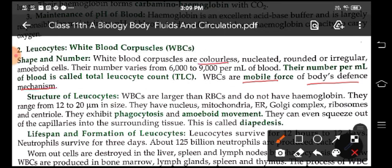They are colorless, nucleated, rounded or irregular amoeboid cells. Their number varies from 6,000 to 9,000 per milliliter of blood. Now WBCs are larger than RBCs and they do not have hemoglobin. They have a nucleus, mitochondria, endoplasmic reticulum, Golgi complex, ribosomes and centrioles.